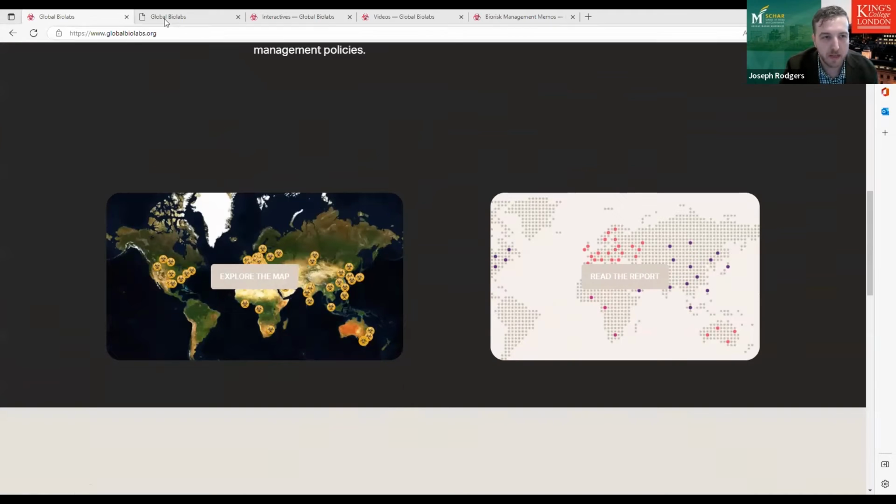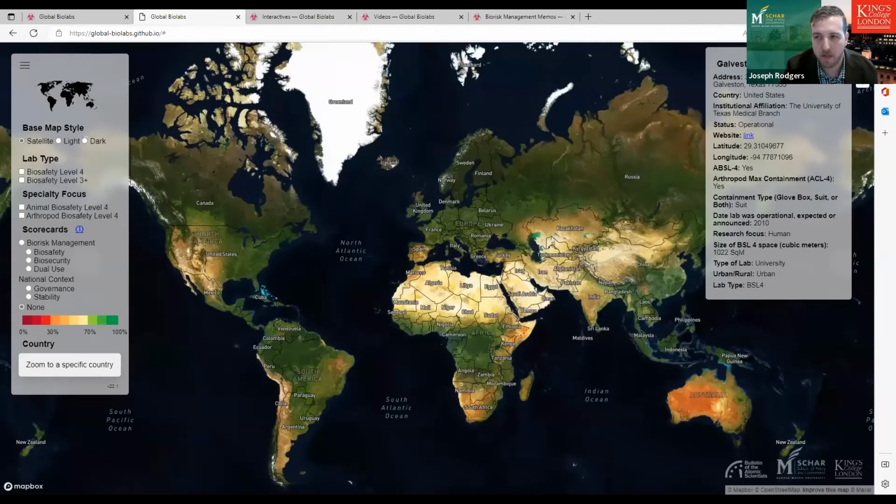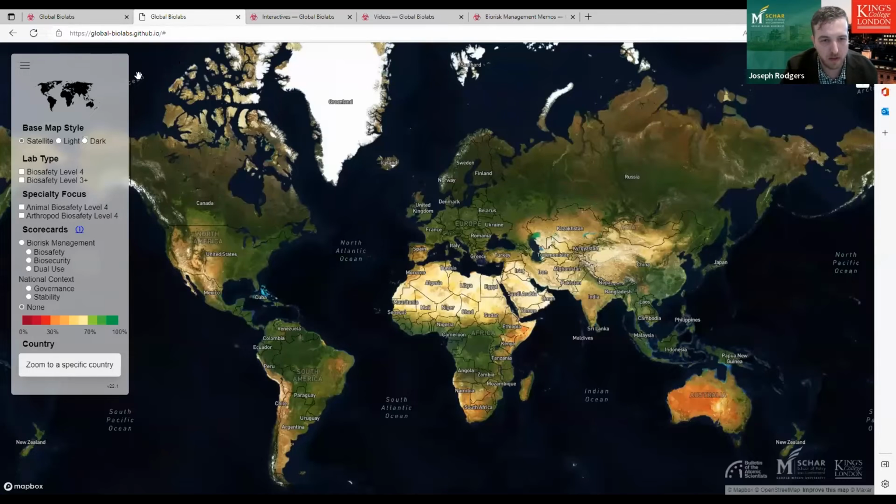And when you click that, it'll take you to our new map, which should pop up with an overview of the world here, and it'll be loaded at this satellite base map style. So there's a number of different toggles that you can select on our new and improved map that differ from the previous Global Biolabs map, and I want to walk through some of those. For one thing, lab entries, which appear up here, can be toggled on or off, and I'll highlight some of the labs in a minute.